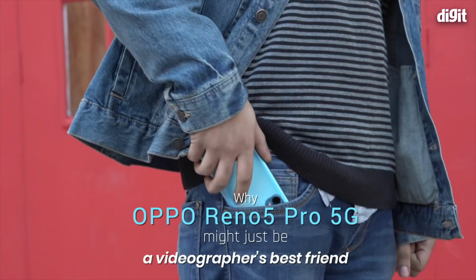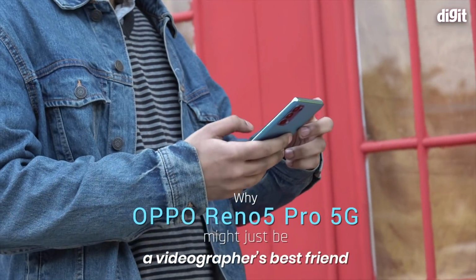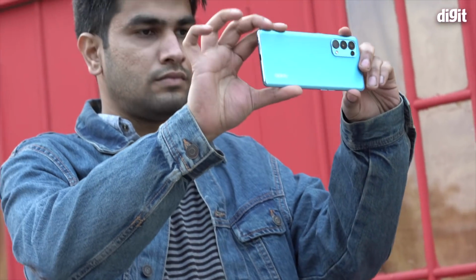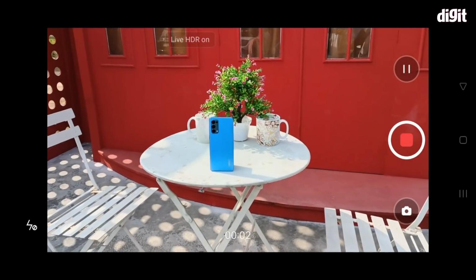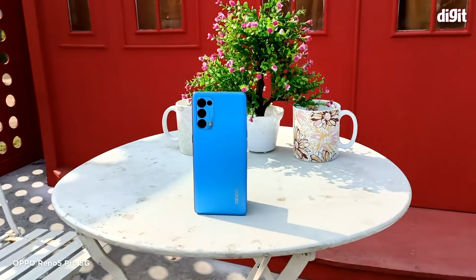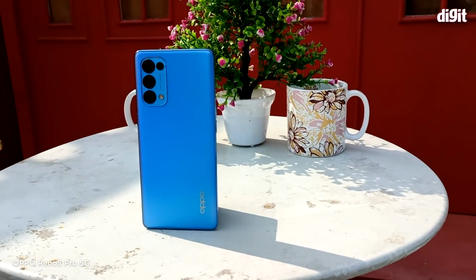These days, almost everyone is a cameraman thanks to the smartphones in our pocket. Even videography has become extremely popular, and that's not only due to the quality of video phones, but also due to the popularity of social media and live streaming.